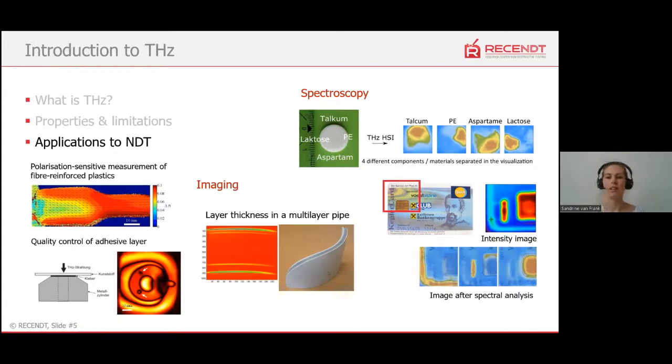Then on the spectroscopy side, we took several substances and we pressed them together into a pill. And then we developed methods to separate these different materials. This is something you can do with materials such as talc and lactose, plastic like polyethylene, aspartame, like in this example. But you can also do it with other types of materials. So that would be in the second example with the Kepler card, where if you scan a corner there, you can look at the intensity image and you see some hidden features, a copper wire around the card, an RFID chip. And if you do a spectral analysis, you can also separate these different features.